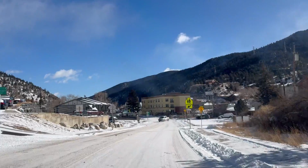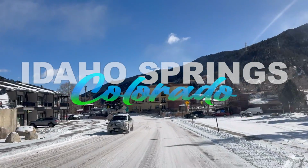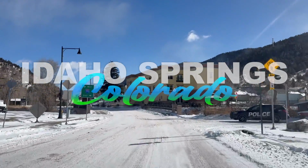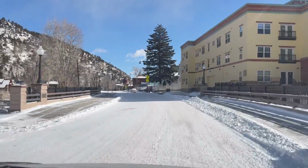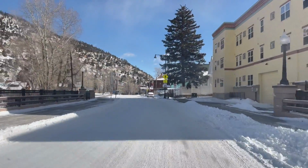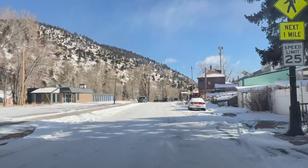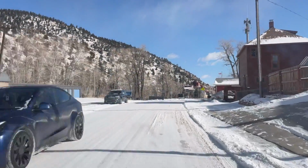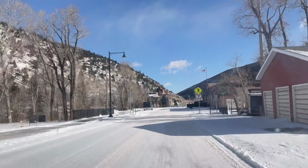We are here in Idaho Spring. Look at the street, it's all icy and snow. Good thing we have these tires on the Model Y today, which helps a lot. We're just gonna go eat the barbecue first, and then we go to our next destination. That's another Model Y. Nice blue Model Y. Really beautiful town here.